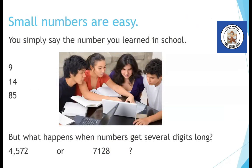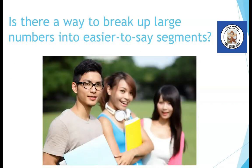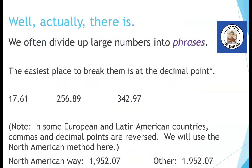Small numbers are easy. You simply say the number you learned in school. 9, 14, 85. But what happens when numbers get several digits long? 4,572 or 7,128. Is there a way to break up large numbers into easier to say segments? Well, actually there is. We often divide up large numbers into phrases.